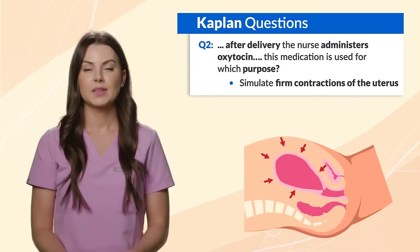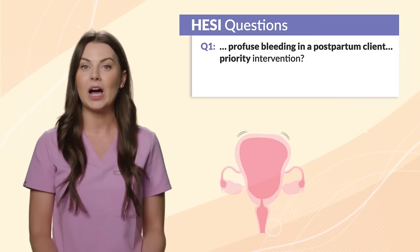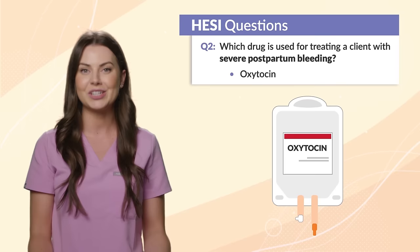Moving on to HESI. There is profuse bleeding in a postpartum client, and the priority intervention would be to palpate the uterus and massage it if it's boggy. Now, which drug is used for treating a client with severe postpartum bleeding? This is oxytocin. Lastly, we have the Saunders NCLEX review.